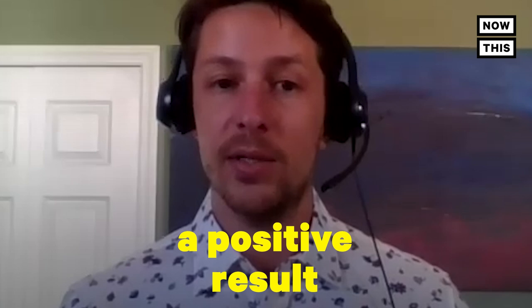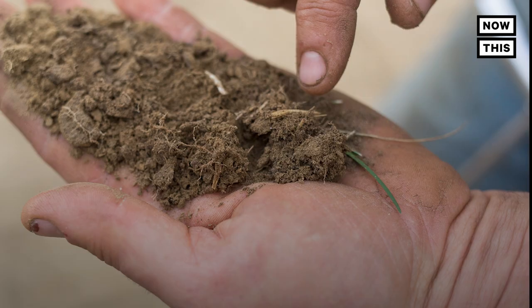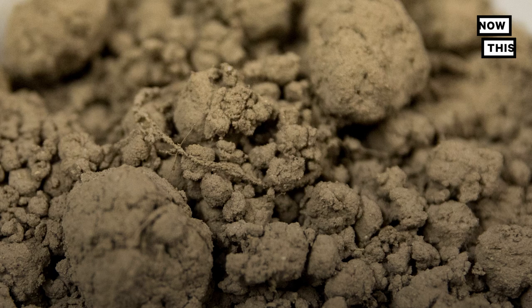45 water samples and 45 soil samples. Every single one had a positive result for at least one antibiotic resistance gene. And in many samples, we found three or more antibiotic resistance genes.